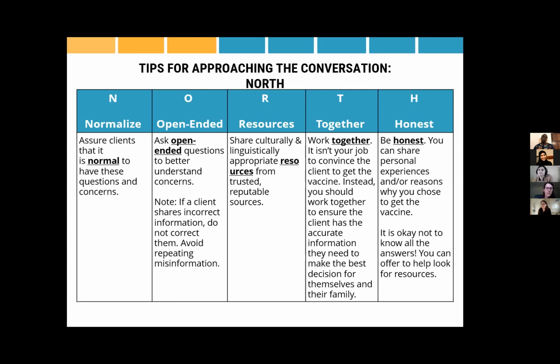And you can ask open-ended questions to learn more about where clients are coming from with these concerns. What misinformation are they hearing? What are they concerned about?